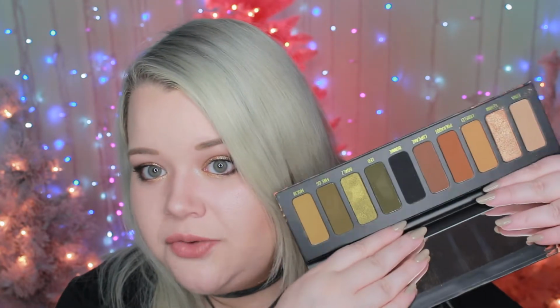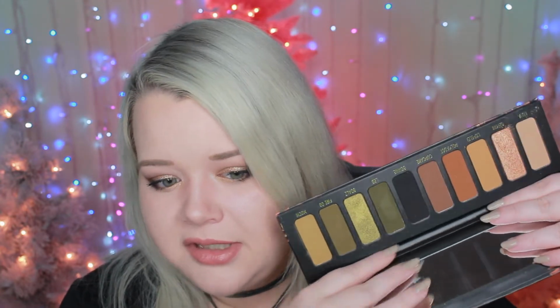These next two palettes I got were from Melt Cosmetics, and I was trying to be better at not buying as many eyeshadow palettes this year. I did get a lot from BoxyCharm and stuff, but I tried to not actively buy too many palettes, but these were so unique and so beautiful, I really wanted to get them. Of course the first one was the Gemini palette. I got this for the second round that they did, and I haven't gotten to use it a whole lot other than the first few times I used it when I was reviewing it, because I was doing those makeup challenges, so I didn't want to cheat too much.